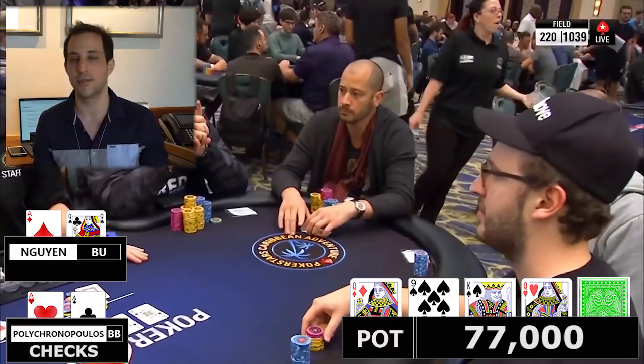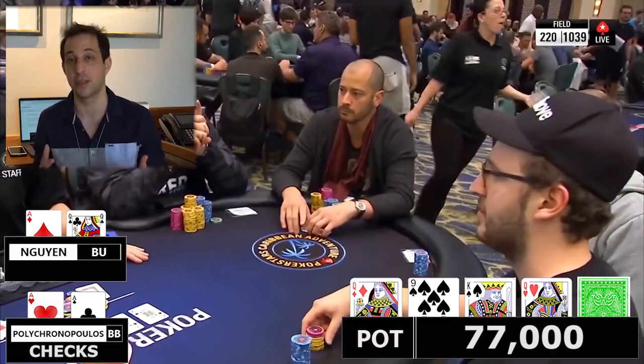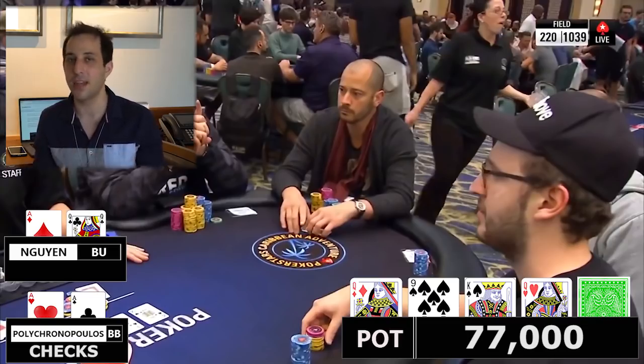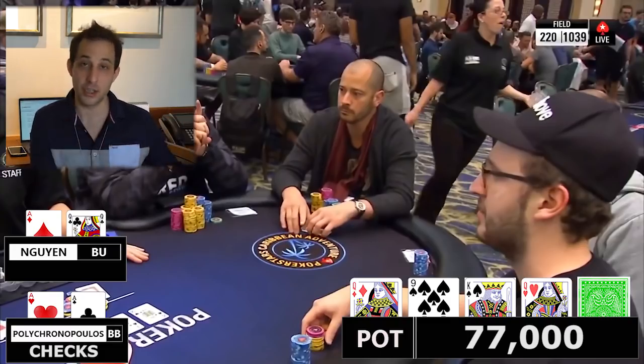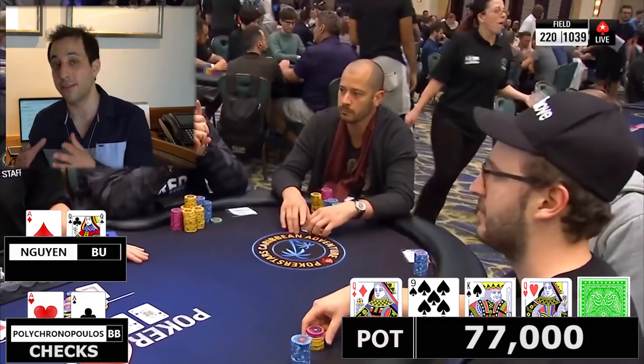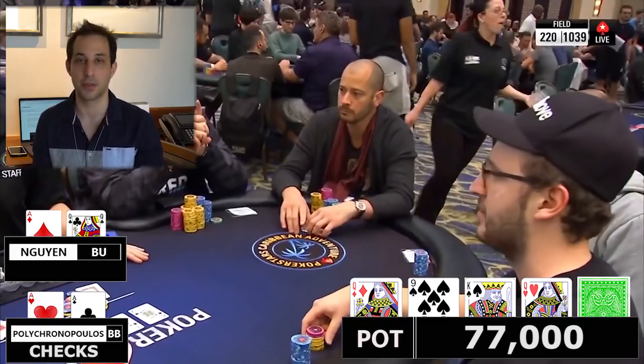Sure, he can get 2 streets of value from a king, but Nguyen bets a lot of her kings on the flop, so maybe he's thinking that he really can't get 2 streets of value here. Also with aces specifically, he doesn't want to bet and then get raised and be in a really tough spot, so I can get behind the check here. If she does check behind on the turn, I would be looking to go like 50,000 on the river, making a 2/3 pot bet and winning a big, decent-sized hand with aces. I think that's a fine way to proceed.